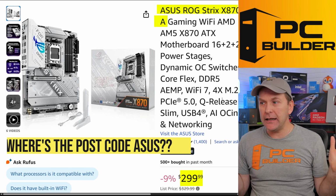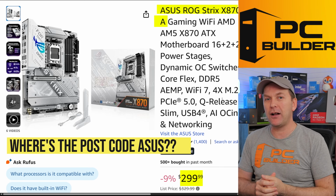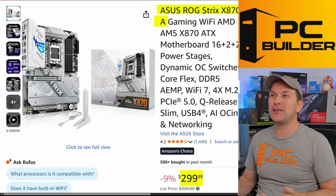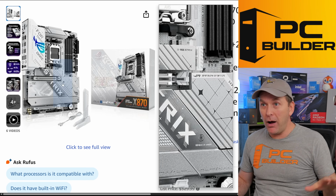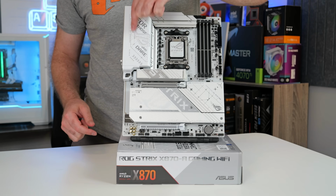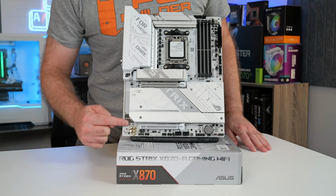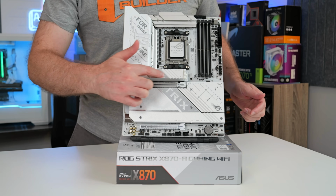Unfortunately, even at $300, ASUS couldn't put a, what do those postcode readouts cost, $3 to put on the boards. They couldn't find their way to put one on this board anywhere. But I will say, number one, the board looks really sick. It's got that little RGB logo here. Audio section looks absolutely amazing. The board looks amazing. 4 M.2s on it.